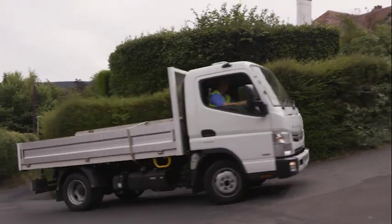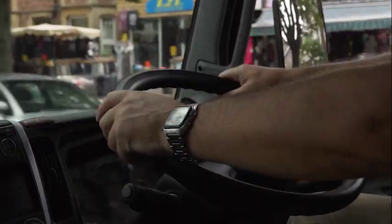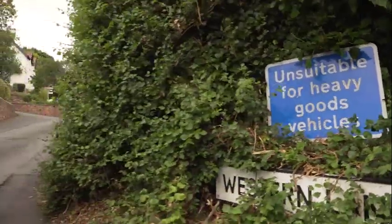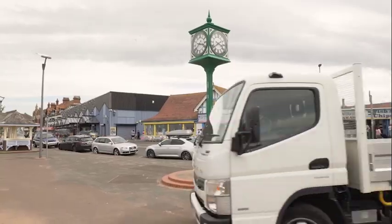Driving position, one of the features they really like is the fact they're really far forward, as you can see, right over the front, and you can see where you're turning. Getting onto the smaller sites has been great. We can get closer to where they're needed on site and drop them off, then pull it back out again without too much hassle. The larger vehicles can't get onto the sites. The guys have loved the turning circle on the Canter.